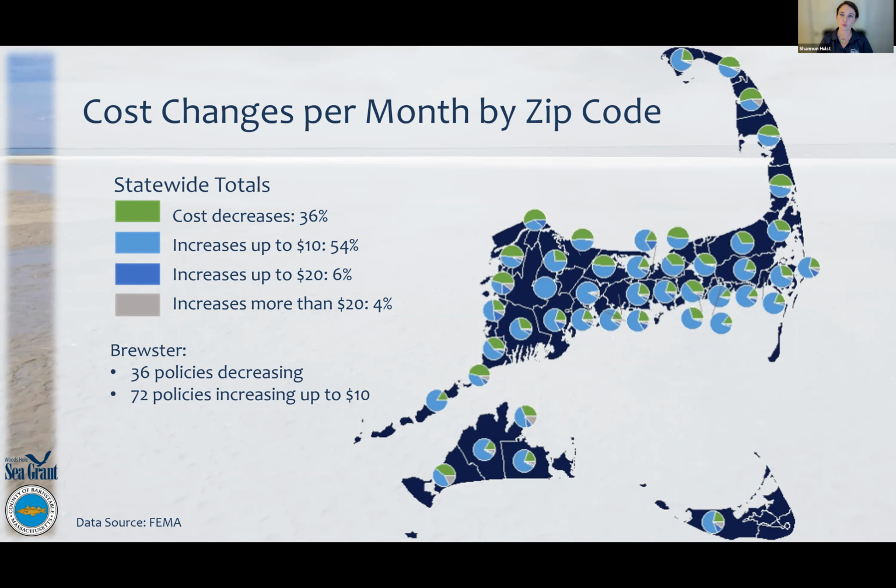And you can see that Cape-wide, that's really the case for most of our communities. This is by zip code, and you see very little gray on these pie charts, and it's mostly folks who are decreasing their flood insurance costs or seeing relatively minor increases. So that's what to expect with Risk Rating 2.0. Obviously it hasn't rolled out yet, so we will see over the next year or so what it really looks like when it gets rolled out.